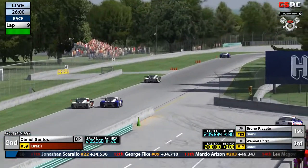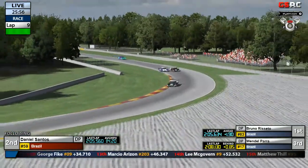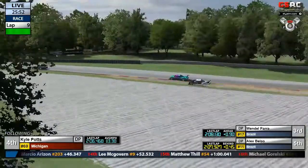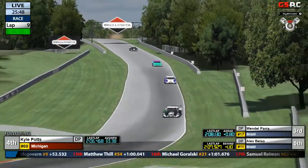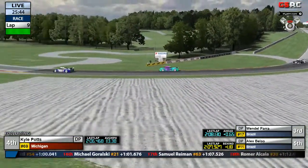And here goes Bilal. Looks like Bilal's going to make a move for third. Oh, it's around the outside, and just not quite able to make it past Para. In fact, he's off track. Potts takes one more spot, and he's up into 4th. This has been quite a day for Potts.